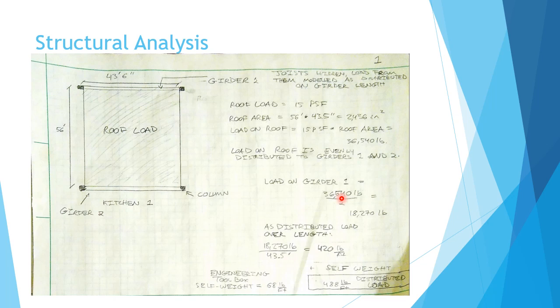As half this load is distributed to each girder, and then divided by its length for distributed load, also involving a 68 pound per foot self weight on girder 1, weight on this girder per linear foot comes out to 488 pounds.